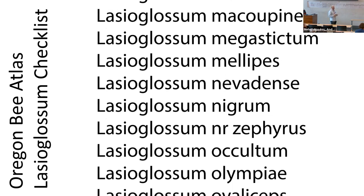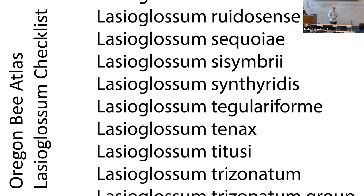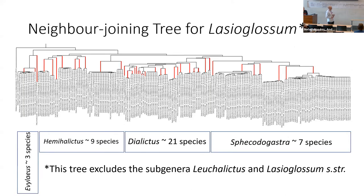Just to give you an idea of the scale of these things, this is one genus that we're maybe two-thirds of the way through, maybe less. We haven't even touched the Dialictus that much, really. So this is Lasioglossum through Zephyrus and Zonulum. It's a lot. This is a tree for the genus. So there's, I don't know, a few hundred sequences we've generated. And this is excluding Leuchalictus and Lasioglossum sensu stricto, which are the big Lasioglossum that are easier to identify. This is just for all the tiny little Lasioglossum that are driving me mad.